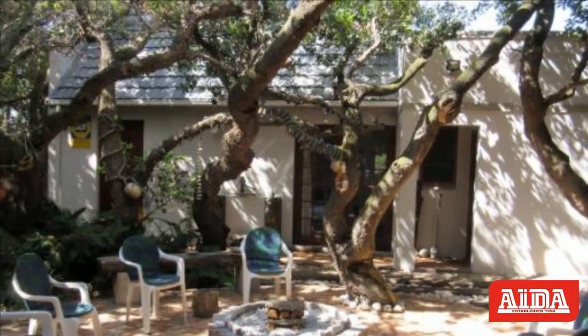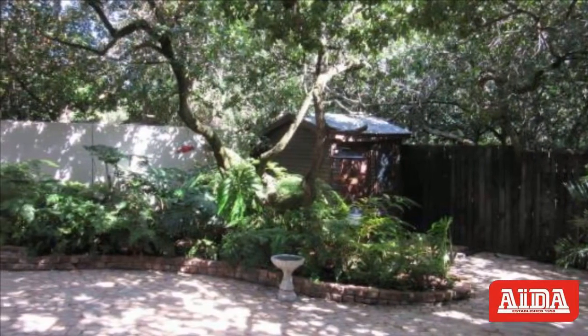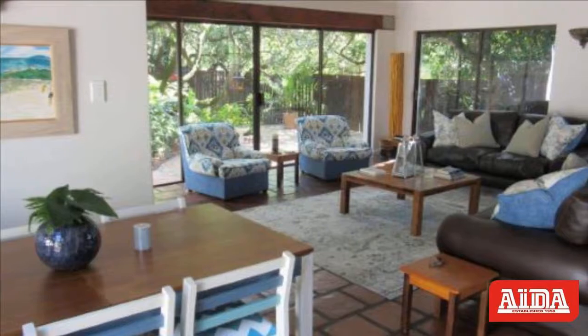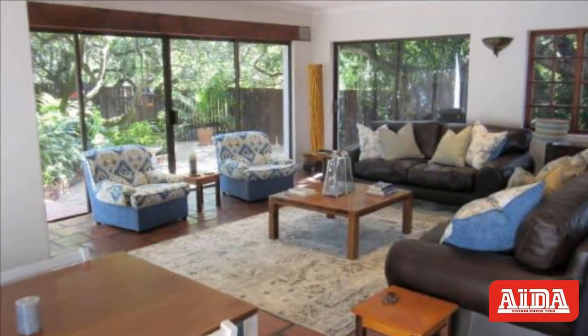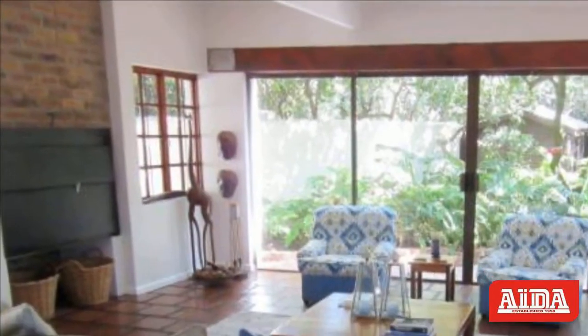The well-designed high-quality home offers gourmet open-plan kitchen with gas hob and granite tops. 3 living areas with 2 indoor braais and a separate fireplace are complemented by 3 spacious bedrooms and 2 modern bathrooms. Guest loo. Separate laundry and garaging for 4 cars. Outside ensuite bedroom for guests.